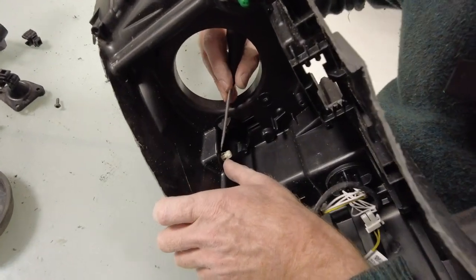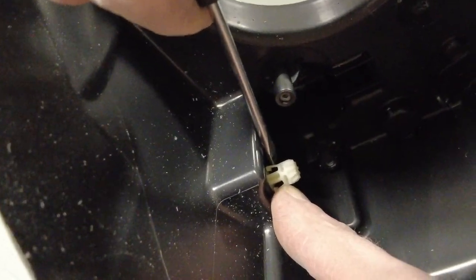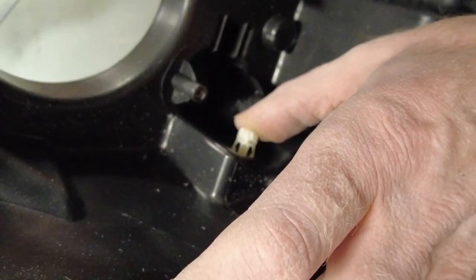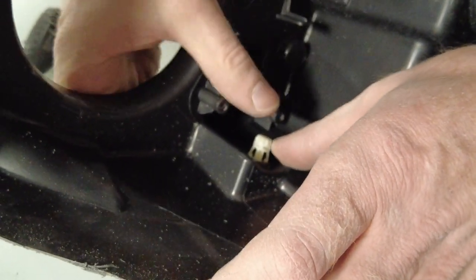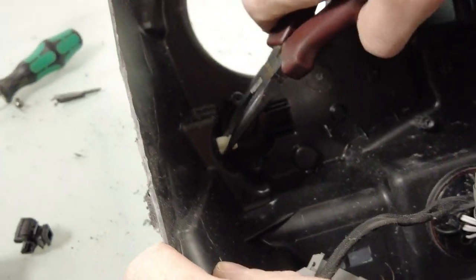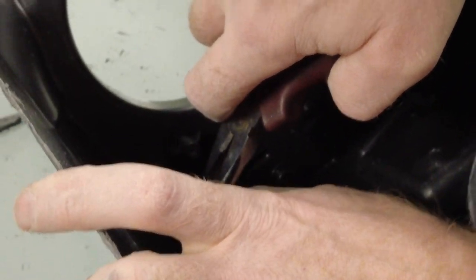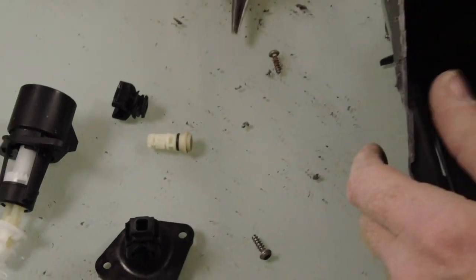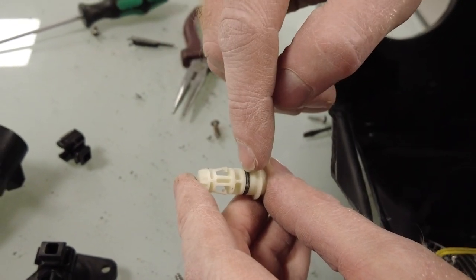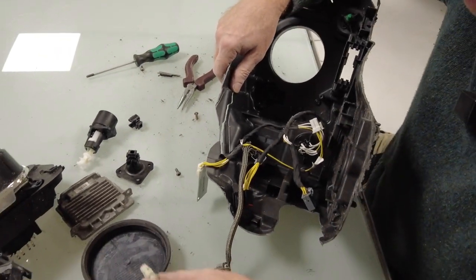Can you see in there? Yep. It's got two little ears on the side. We've got to just squeeze those in. I'll get some pliers. Squeeze those in and eject that. Right, so if I squeeze those two little ears in, give it a push, it should push back. There you go. Can you see that? It's these two little wings here you have to squeeze. It's got a little O-ring for weather sealing, and that's the cog there. So we'll need to put that back in.